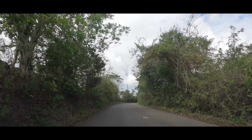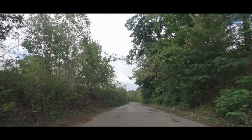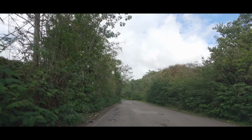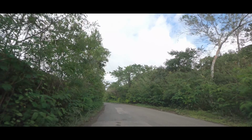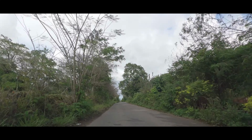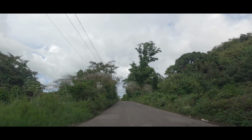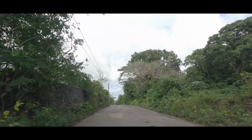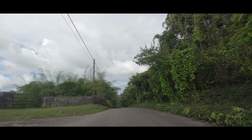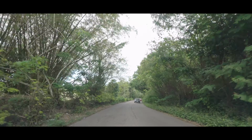This video is aimed at giving you a general overview, but you can check the video description for added information. Currently, we are driving north from Bromley towards Walkerswood on the A1 Moneague to Walkerswood Road. Entering Walkerswood. The road on the left will take you to the Bromley Great House, as well as a few meters to the left is Greenfield and Bromley Cave.